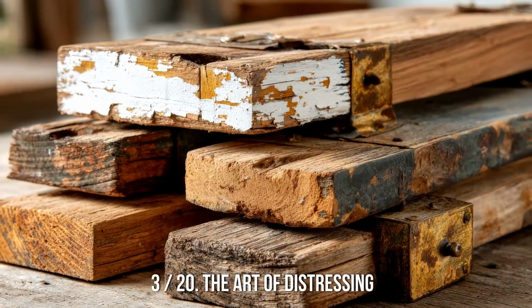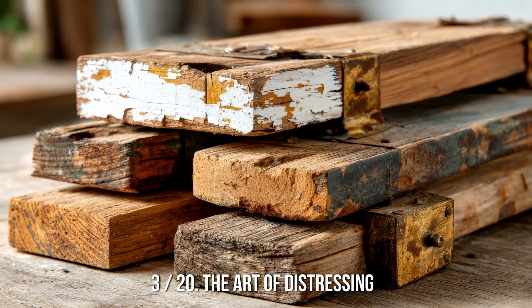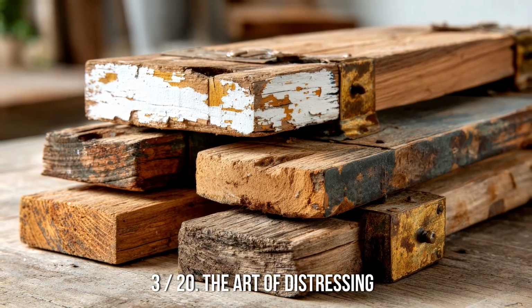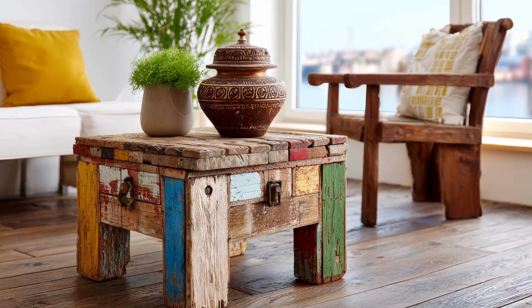Three, the art of distressing. Distressing is an art form in itself, offering a tactile history to furniture. Joanna's techniques for distressing wood and metal surfaces give pieces a lived-in look that tells a story.